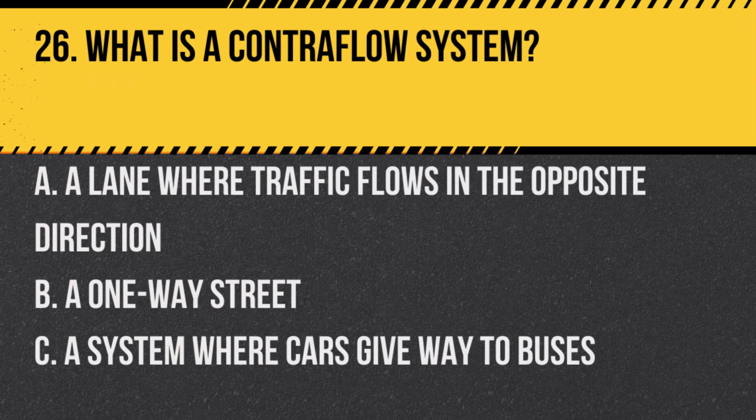Question 26. What is a contraflow system? A. A lane where traffic flows in the opposite direction. B. A one-way street. C. A system where cars give way to buses. Answer A. A lane where traffic flows in the opposite direction, typically found in roadworks on dual carriageways and motorways.